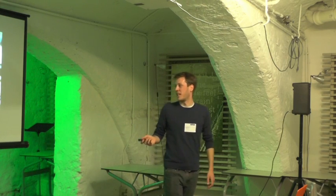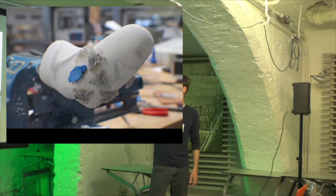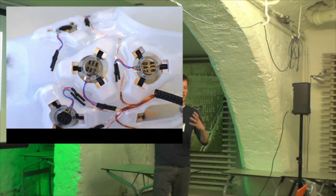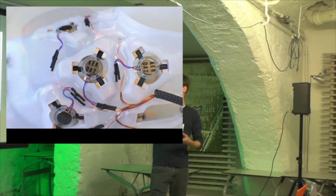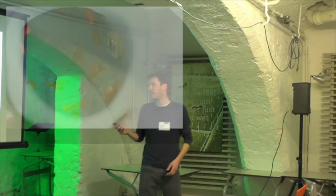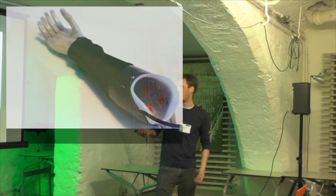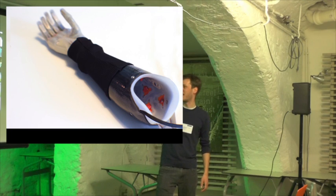Back to Livit again, where they helped develop the socket, or the vibration motors that go in, and this is the inside of the socket. You can see that all the vibration motors are in their own free area to be able to touch the skin. And the final result for it.